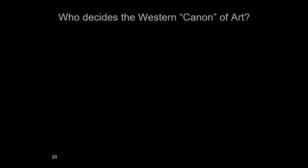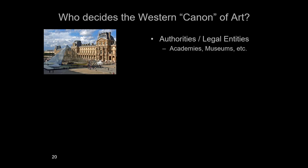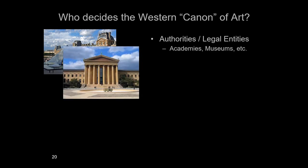So let's talk about the Western Canon of Art. Who decides what the Western Canon of Art is? It's actually pretty similar. You have authorities, legal entities. These are museums and institutions, academies, etc. If a museum just chooses not to collect someone, then that person isn't going to be seen 10, 20, 50 years down the line, and then people will forget about them. So they have a big impact. If they choose to collect a particular artist, that artist is going to get into the collection. And they can change people's opinions by that means. It's amazing how much authority and power these institutions have.